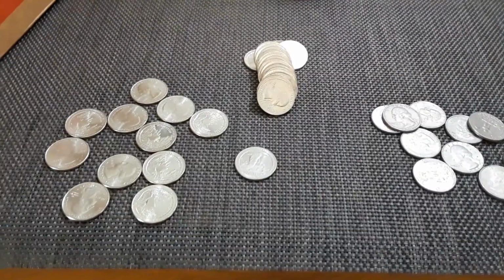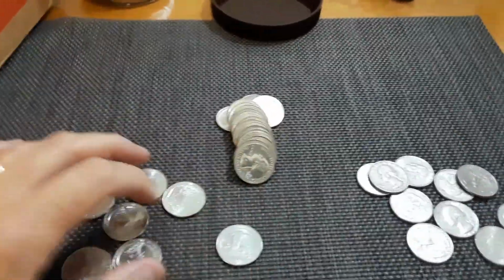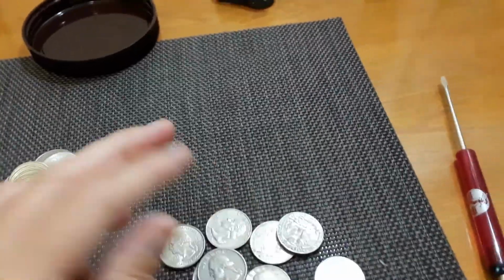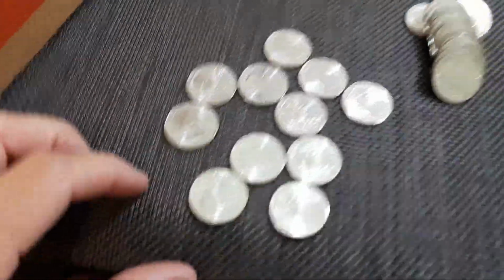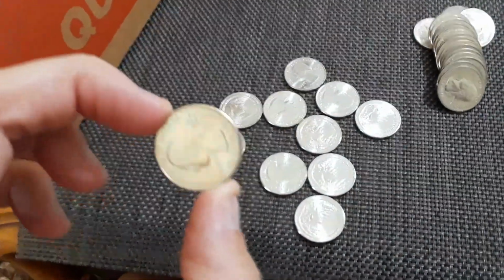So I'll bring you in when I find something. Okay, so we've got our first find, and I'm noticing that these are a mishmash of half uncirculated and half circulated coins. I mean, there's old coins as far back as 1967. I've seen so far there's a 1967 right there. And the rest of them are just regular quarters, and then brand new, totally uncirculated.